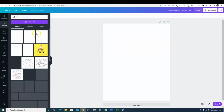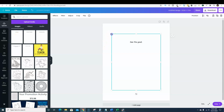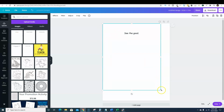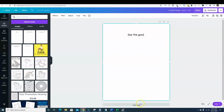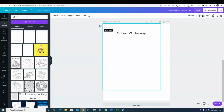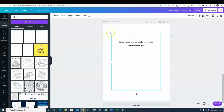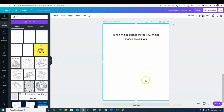I already have those uploaded to save time. So you would just grab this, and it's already perfectly measured out. All you have to do is just drop it like that, and then do an add page, right? Grab your next one, and you get the point, right? So then you have your pages on here, and we'll do one more add page, and we'll do this bigger quote here, so you can see what that looks like as well. So then there we are.